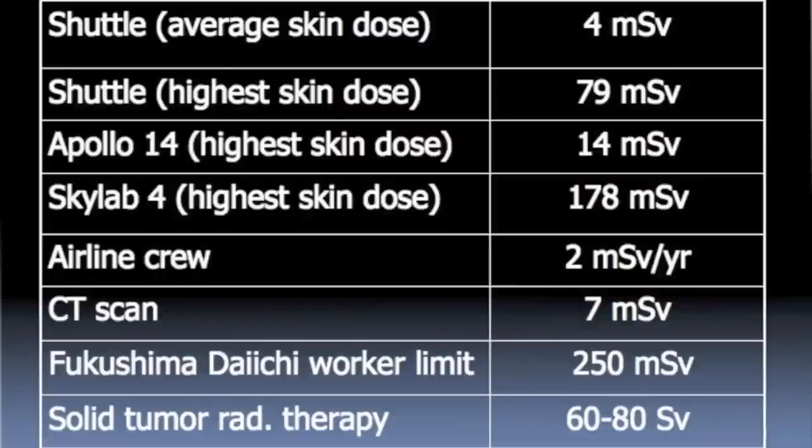Continuing on, this next slide shows various space missions and a few terrestrial situations as well. For shuttle missions, which are fairly short and don't tend to go up terribly high, they have some geomagnetic shielding, and they are inside the shuttle most of the time. In a roughly 10-day to 2-week trip, they get 4 millisieverts of a whole body dose. The highest doses on the shuttle have been the Hubble servicing missions, where they're at high altitude and they do a lot of EVAs. And so the highest recorded skin dose on a shuttle mission was one of those, and that was 79 millisieverts. And that's quite a bit higher than any of the Apollo missions. But actually Skylab had the highest of any low Earth orbit mission. They were up for a very long time.